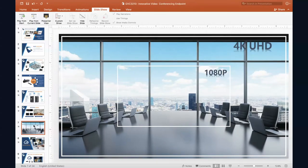This device supports video resolution up to 4K Ultra HD, which turns any ordinary video conferencing room into a powerful, clear, enhancing experience. This really helps bring virtual collaboration quality to any business. The GVC3210 camera's wide angle lens can expand to a 90 degree horizontal view, bringing everyone in view without adjusting the camera.